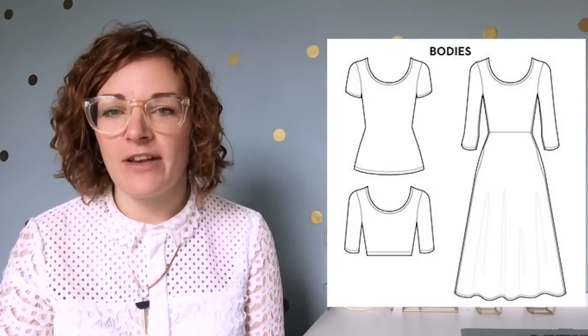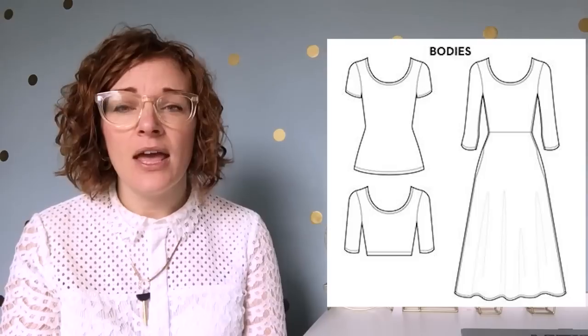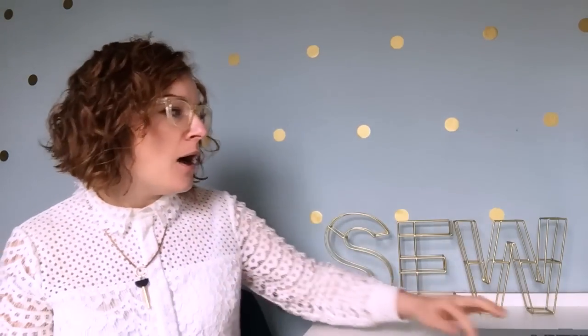And I think if you invested the time in making it fit perfectly, it could become a wardrobe staple. It's a little bit like the Colette Moneta dress, but it's a little bit more grown up than that, so I thought it would be a nice one to include.